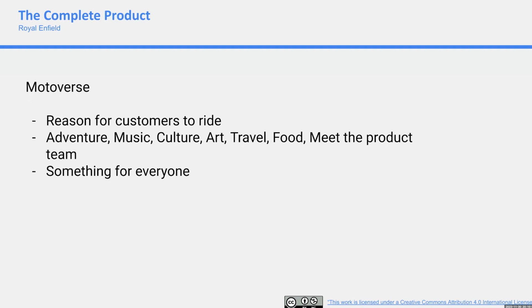and they also set up an area where you can go and meet the product team which designed and built the new Himalayan. Of course, they launched the new Himalayan there, but you can go and meet the engine designer. You can go and meet the lead product strategist. You can go and meet the person who designed the tripper dash. And I met a lot of them, right?